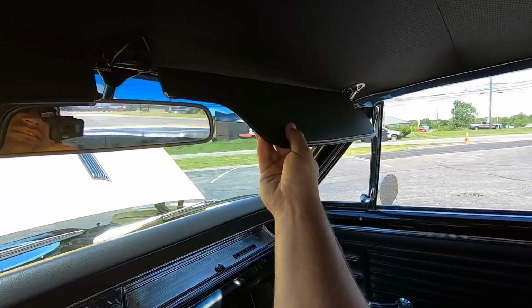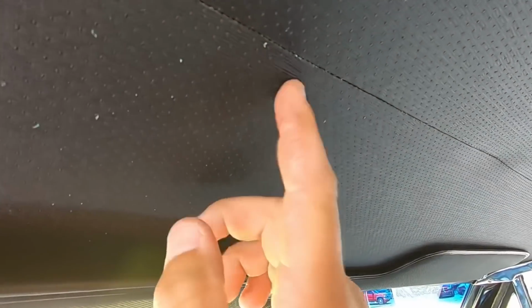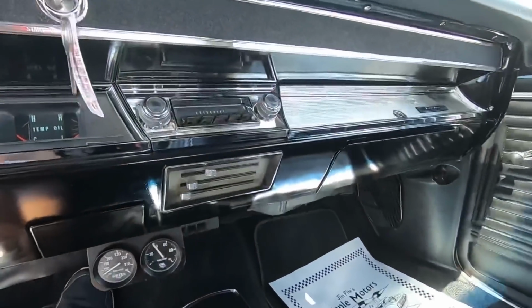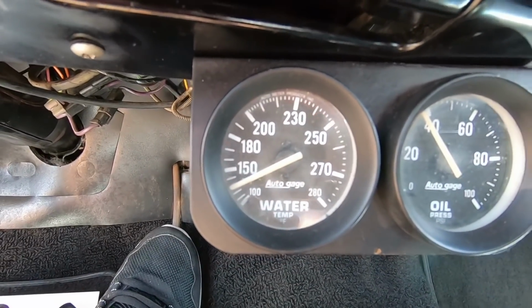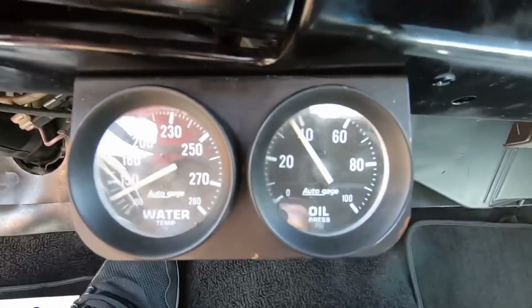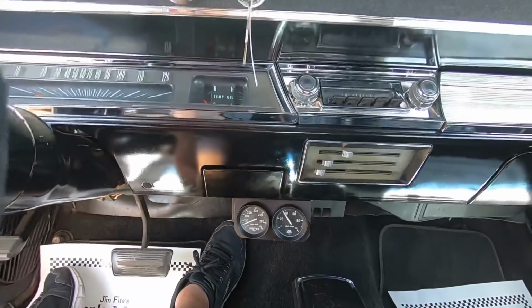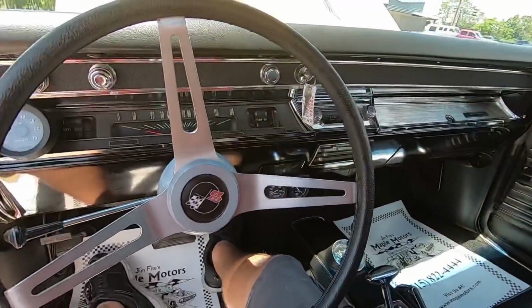Visors are nice. Those are new. What you got up here? It's something on the headliner. Oh, it's coming off too. Just needs a little bit of detailing, I guess. A little bit more time spent on it. The temperature gauge is pretty low. It should be higher, especially with this motor. I have the exact same motor in my car, and it always runs at 180. Sometimes when it's hot, it'll be at 200.